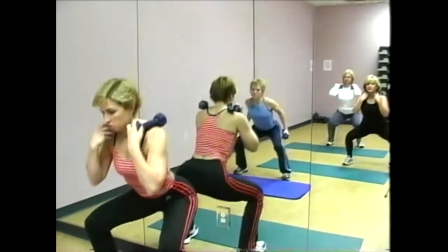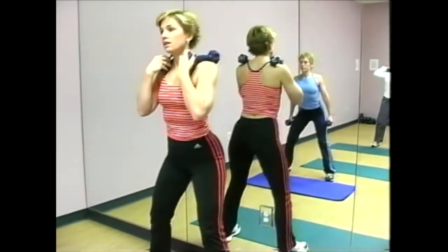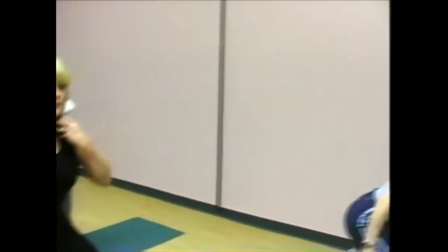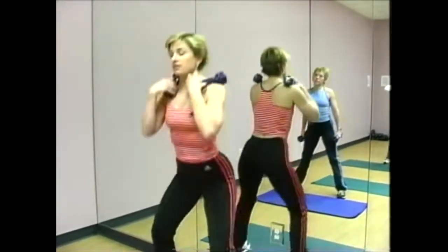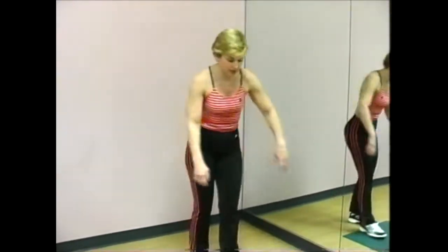Here we go. 1, 2, 3, 4, 5, 6, 7, 8, weight in the heels, 9, 10, 1, 2, 3, 4, 5. Squats are good for everything from the waist down. They're a wonderful exercise, so if you can't do anything else, do your squats.